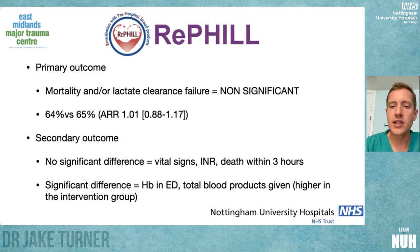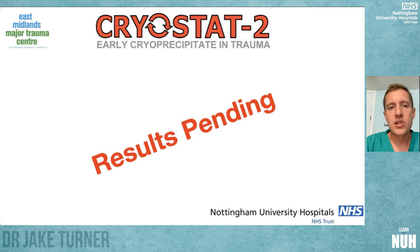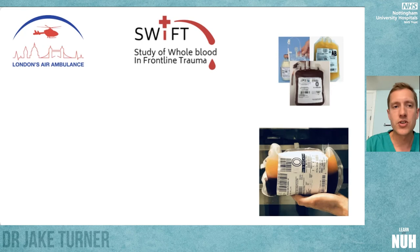Okay, cryostats, I'm not going to go into this because the trial is closed, results are pending. It's the trial that's looking at early cryoprecipitate in major trauma, the hypothesis being fibrinogen is what these patients need quite early on in their resuscitation profile. So I'll distribute those results maybe in an M&M format in the near future. Okay, so the SWIFT trial.